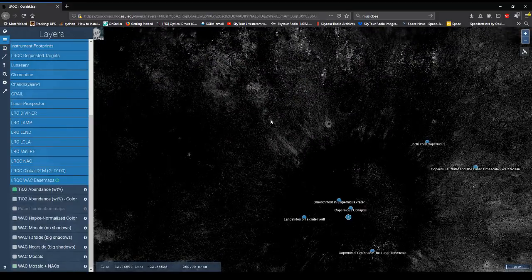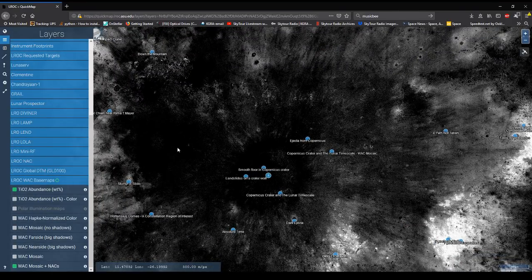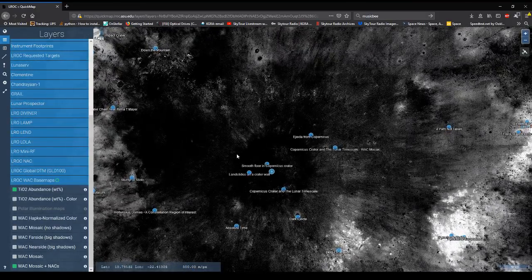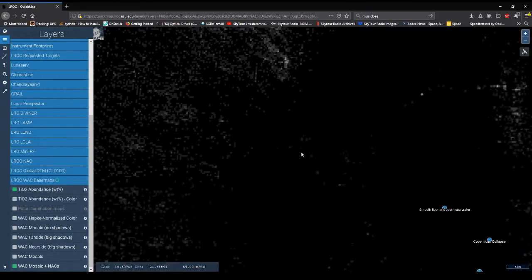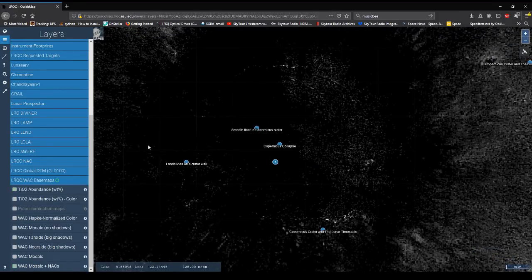Right. Now, this is gross data, but it is shown in photo format. Most researchers don't look at photos. They get data to crunch, numbers, data values, because this doesn't really help them much. They say, okay, we know that Copernicus crater has X amount of titanium dioxide. Okay, fine. Now what? If we want to examine how it varies across the floor of Copernicus, then we have to get the data and start crunching it across the whole floor of Copernicus crater and so forth. And there's more to do.